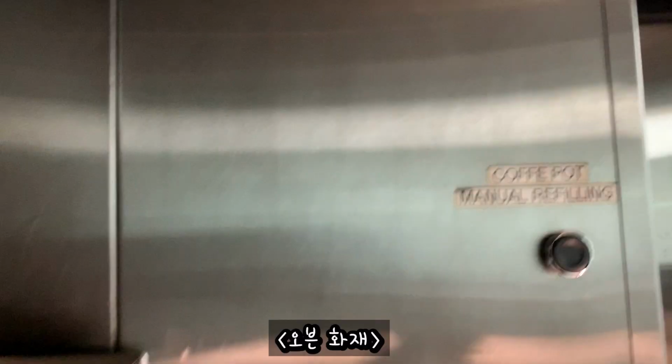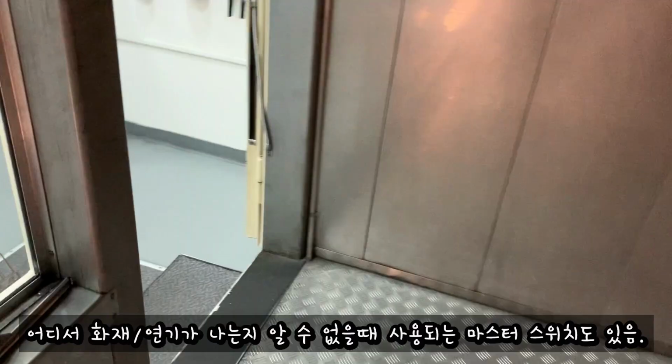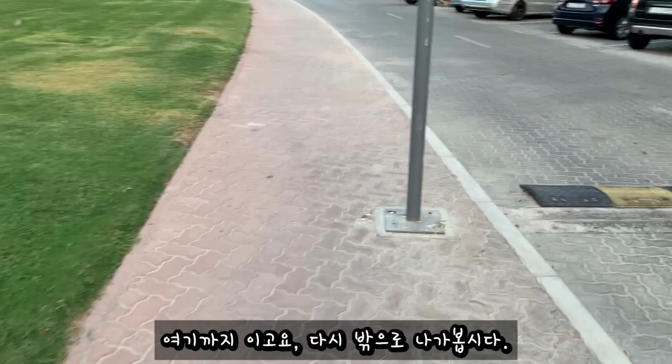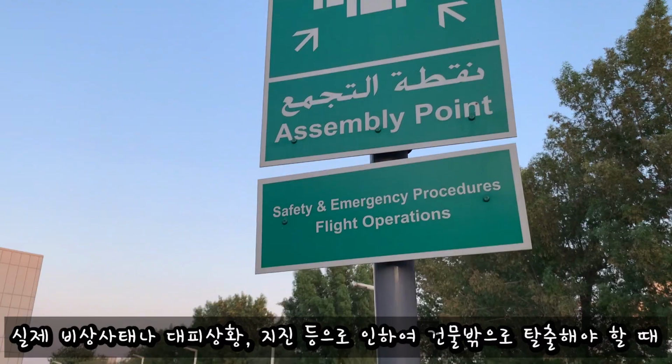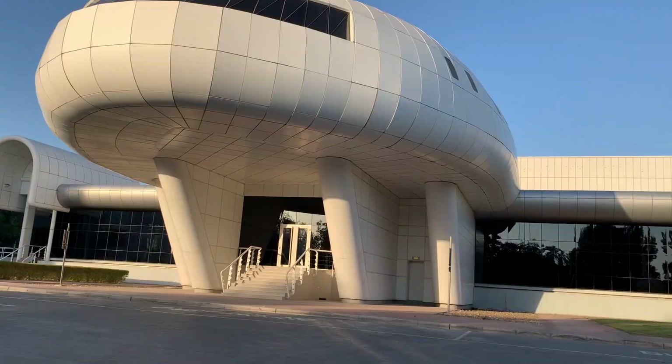Class A, solid fire. Class B, flammable liquid fire and oven fire. This one also has a master galley power switch in case a fire or smoke is uncontrollable or unknown. That's about it. Assembly point. In case there's a real emergency or evacuation required, or even an earthquake, flight training and recurring crew get congregated here for safety until the fire warden gives us clearance to enter back to the building.